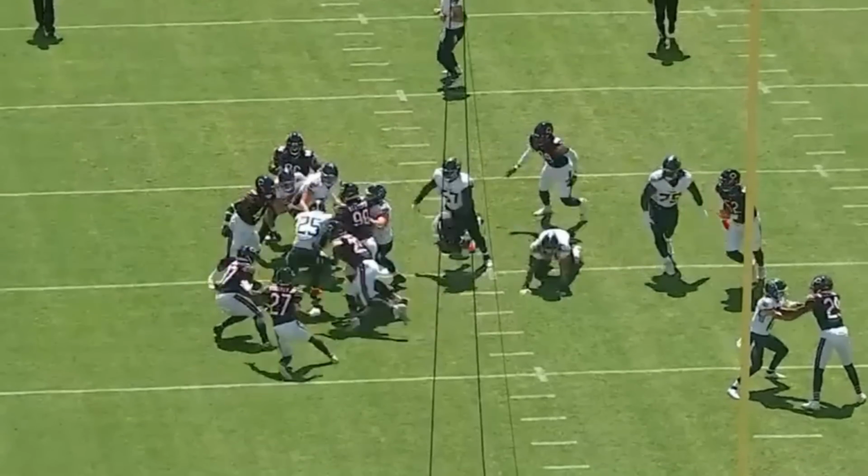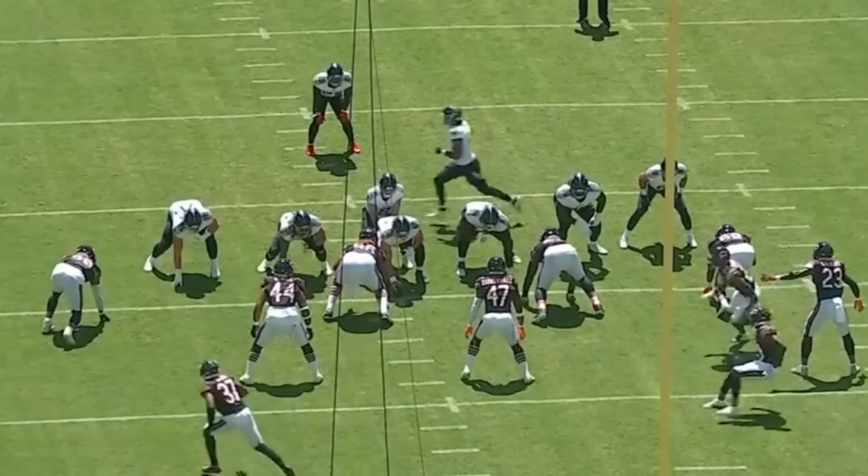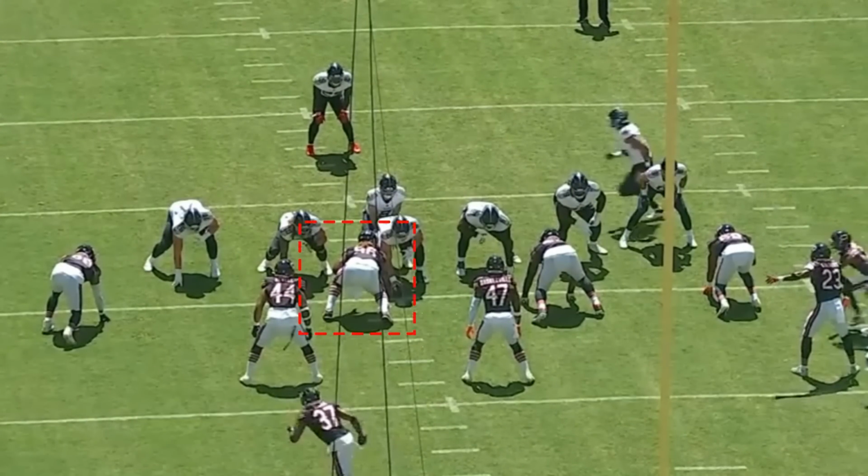Really wraps up the running back here. He's like one of 2 or 3 guys that kind of make the play. And you can see even then with Pickens, he's going to do a nice job penetrating the gap here. And he almost is able to kind of get there. I do want to also state this though.